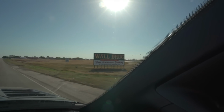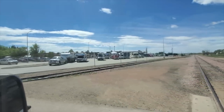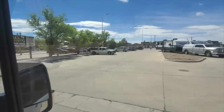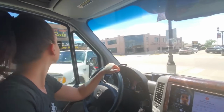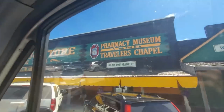So the Sleepy Hollow is basically on the back side of town here, which is actually where the RV parking is, and the back side of Wall Drug. So this is where you'd want to head into, and I'm starting to get flashbacks when we were in here in the van about 4 years ago. God, it's been so long.